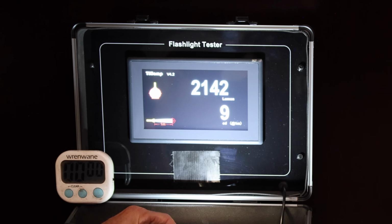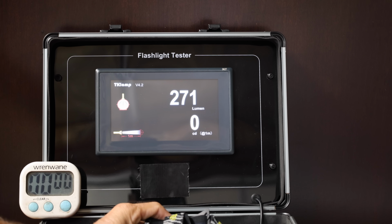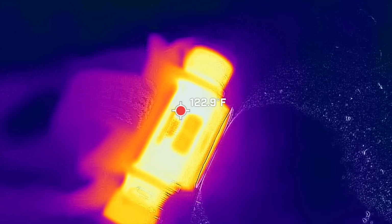And the Nitecore has a pretty powerful hotspot and a pretty powerful spill as well. It's really lighting up the fence line and the trees nicely. It's doing better than its 2000 lumen rating at 2165 and 2115 at 30 seconds. However, it overheated and really dropped off at 271 lumens at 15 minutes, and it's around 122 degrees.